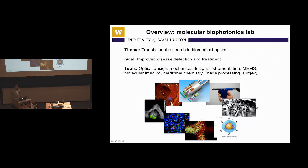And molecular imaging refers to the imaging of protein biomarkers or genetic biomarkers that are overexpressed by cancers, which involves some medicinal chemistry, nanoparticles, contrast agents, image processing to make those images quantitative, and working with surgeons and other types of clinicians, pathologists, using animal models as well as ultimately trying to translate these technologies into patient care.